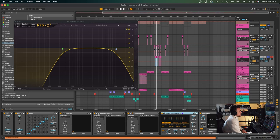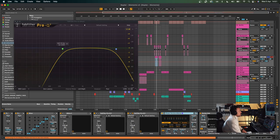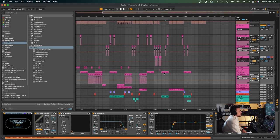I've done a bit of EQ. There's 2 EQs on there, one to boost certain frequencies. And then just this one, just to cut around the areas that aren't needed to make sure there's nothing kicking about that shouldn't be. Again, nice bit of panning on there.